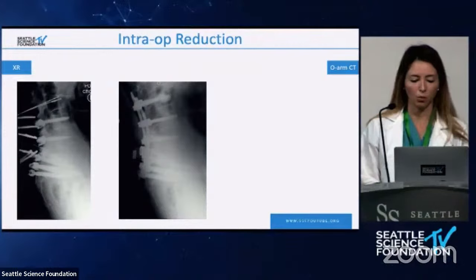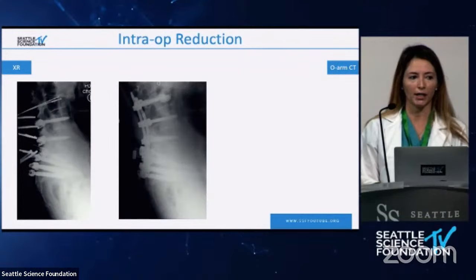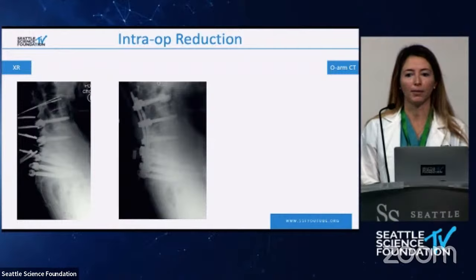Another thing I just wanted to note is that since we were using image guidance, we were able to very clearly look at the nerve roots that were being stretched along the ALIF fractures and make sure we didn't further compromise them with reduction of the sacral fracture.